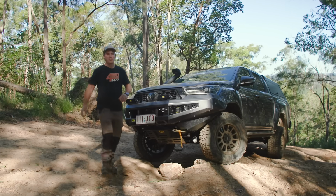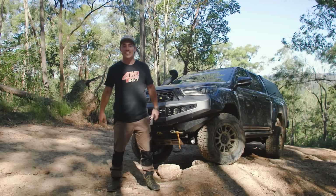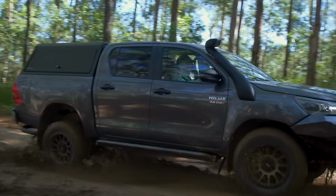Well, there you go. There's my first drive of the brand new Hilux mild hybrid version. And I've got to say, very impressed initially. I mean, it's got the same DNA you expect in a Hilux, in that it goes everywhere. It's super smooth to drive.